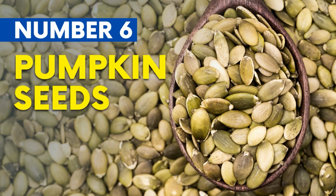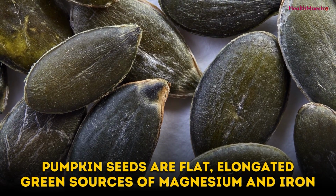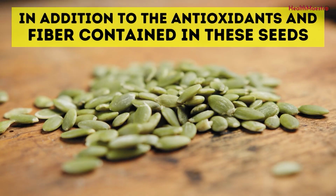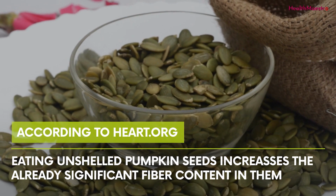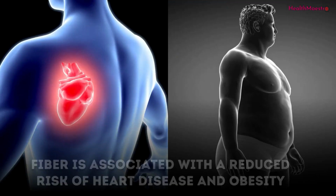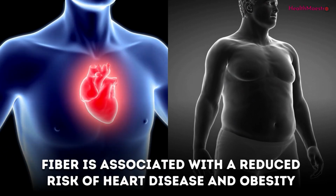Number 6. Pumpkin seeds. Pumpkin seeds are flat, elongated green sources of magnesium and iron, in addition to the antioxidants and fiber contained in these seeds. According to heart.org, eating unshelled pumpkin seeds increases the already significant fiber content in them. Fiber is associated with a reduced risk of heart disease and obesity.